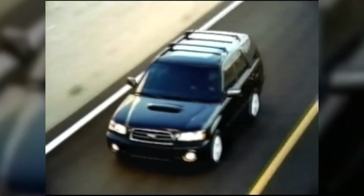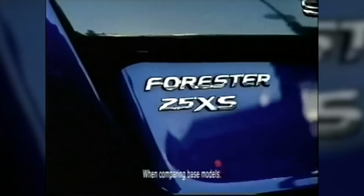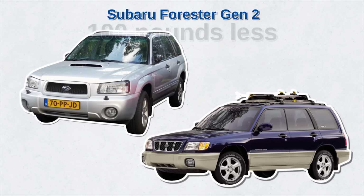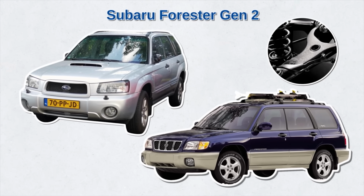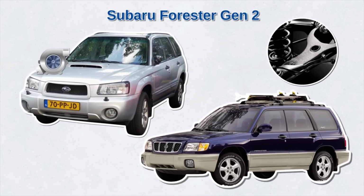A few years later, Subaru released the second-generation Forester. It too shared the Impreza platform and came standard with all-wheel drive, with the same 2.4-liter H4 boxer engine. But there were noticeable improvements. For one, it was even larger than the previous generation, with increased cargo space, yet it weighed 100 pounds less. This was made possible due to an aluminum bonnet, perforated rails, and a hydroformed subframe. Later model years of this generation saw a turbo engine added.